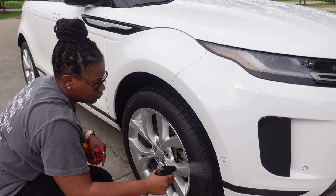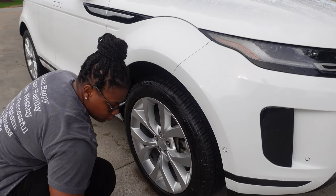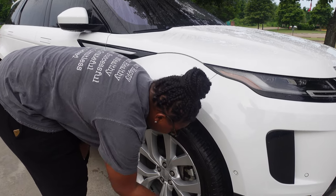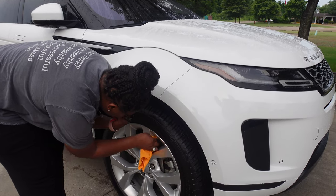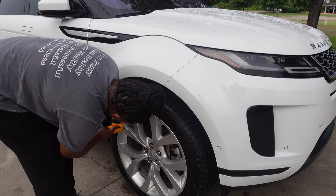Anyways, so yeah, I dry that, then I come back and I spray. And then after that, I take my application and I just take it around the rim, get it all clean. And then of course you're gonna have some marks on there, you probably sprayed the rim, so I clean out the rim again. Okay, that's what I do.